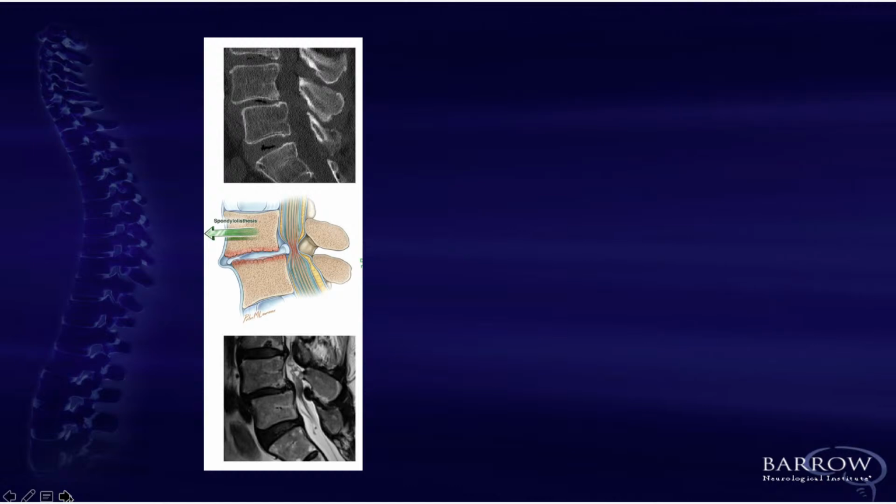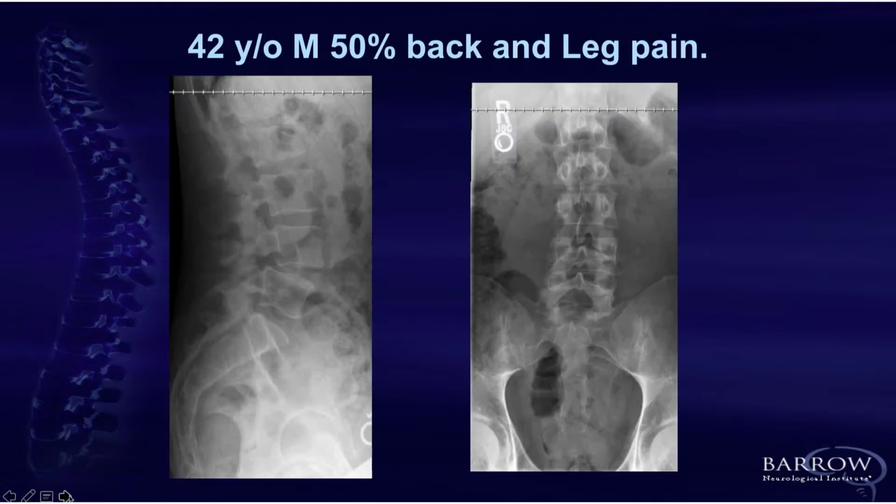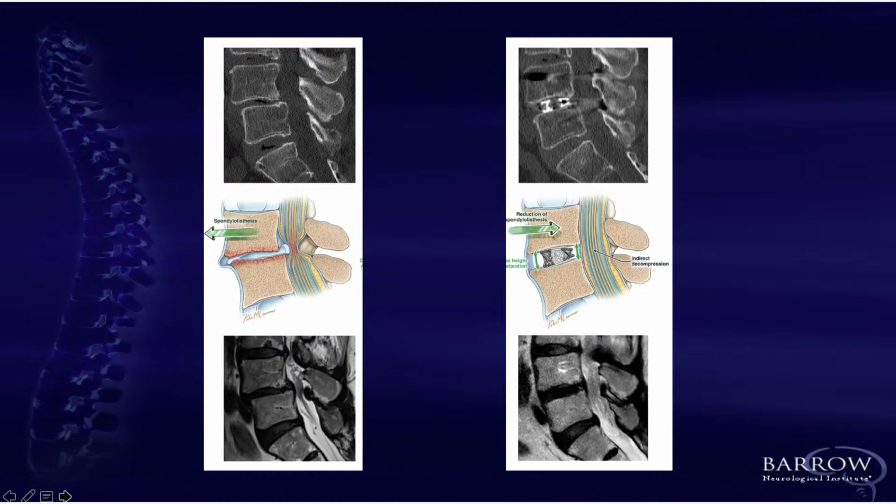So it's just showing a little bit of those diagrams, and one of our cases showing how we work the indirect decompression. On the left side of the images, you see preoperative CT and MRIs and the diagram in the middle. And then on the right, you see how by regaining this height and pulling back the vertebra that has the anterior listhesis, you get a really good canal decompression, as we see in the lower picture on the right, without the need to do any laminectomies or foraminotomies so far. And then, go to the next one.